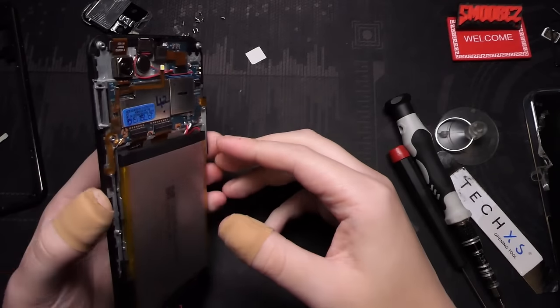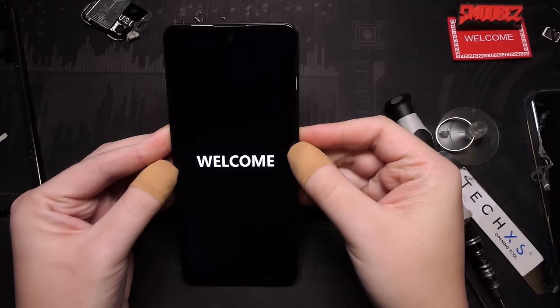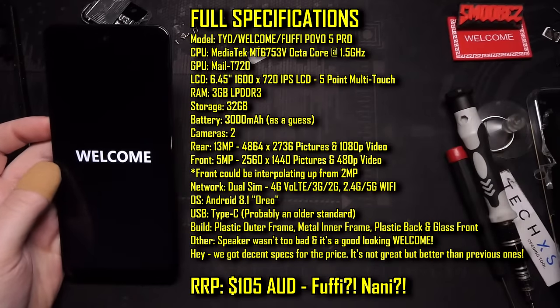Okay, it's half back together. Let me just see if it still works. Please still work. Oh, okay. Whew, I can breathe now. All right, I'll display all the specs to the side. Feel free to pause the video if you need to take all of that in.